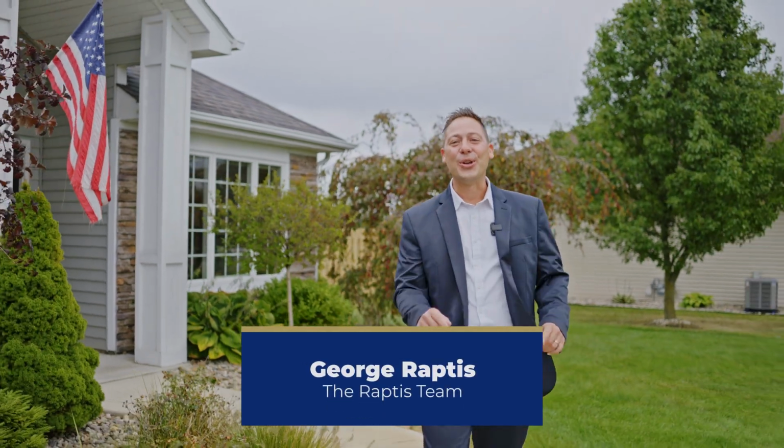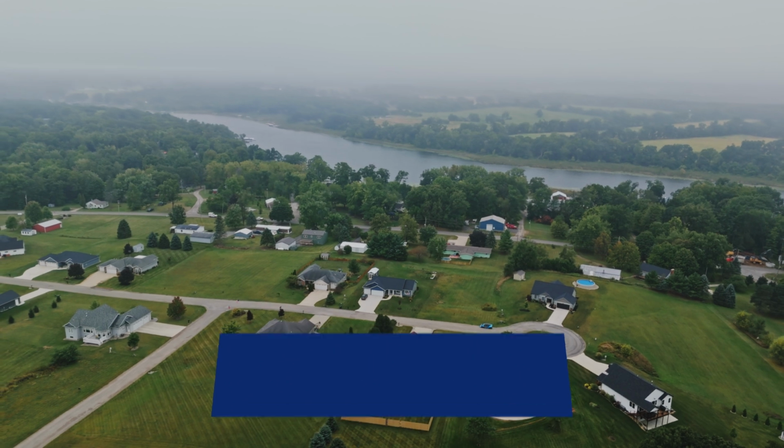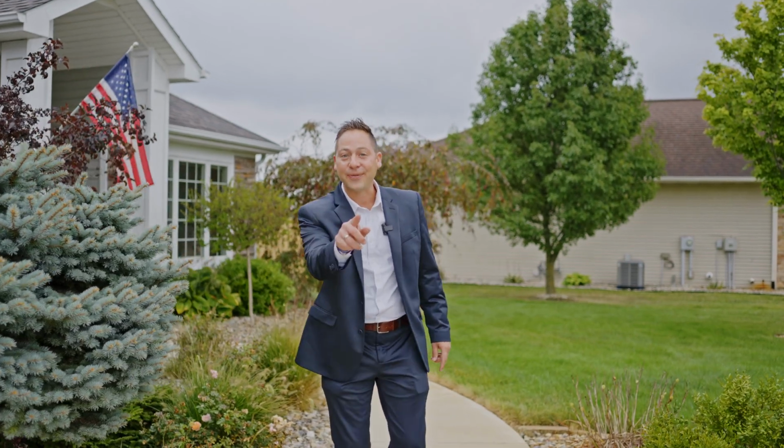Hello, I want to show you the newest listing in Angola. 2 minutes from the water of Crooked Lake and 10 minutes from the dock, but this house is a must-see with lots of features. Come on in.